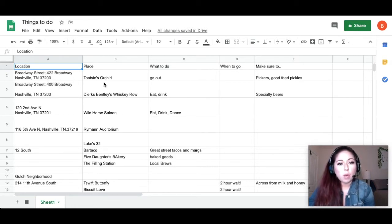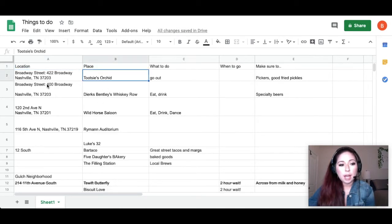So what I started off doing was I looked at people's blogs and YouTube vlogs and Google and Pinterest. I saw what they recommended to go out and check out and do in Nashville. Then I wrote them here in this column for a place. Then there's what there is to do there, eating, drinking, etc. Then when to go, and sometimes there's an hour wait. People making suggestions as to what to get whenever you get there.